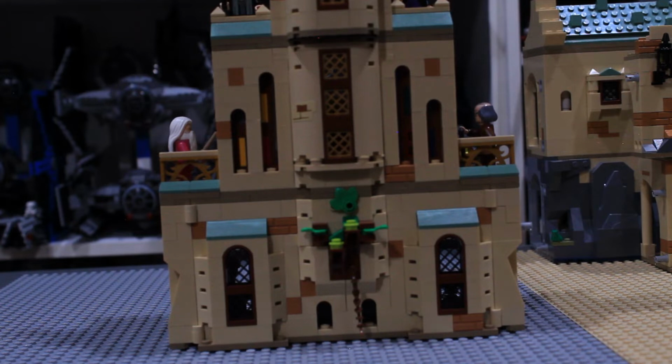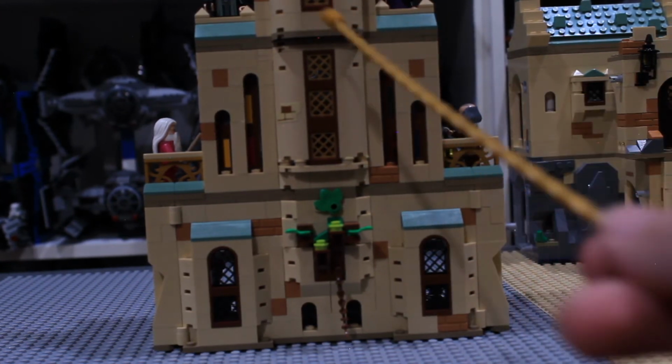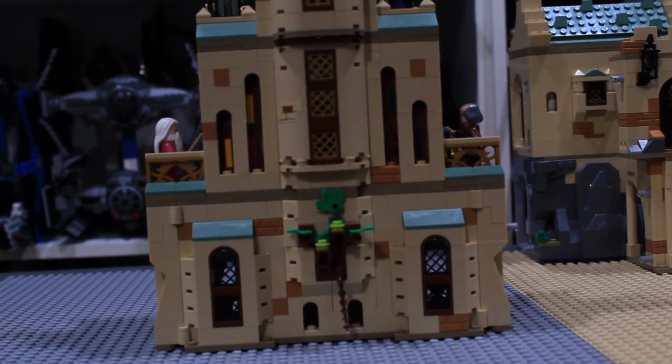However, it does introduce another color of windows, which I really wish that there was more consistency. I think it looks good. I think it stands out a lot less than the white, but the windows here are in pearl gold with brown frames. Before we've had black with brown frames and white with tan frames. So I don't know, I wish there was a little more consistency, but overall not too big of a deal.